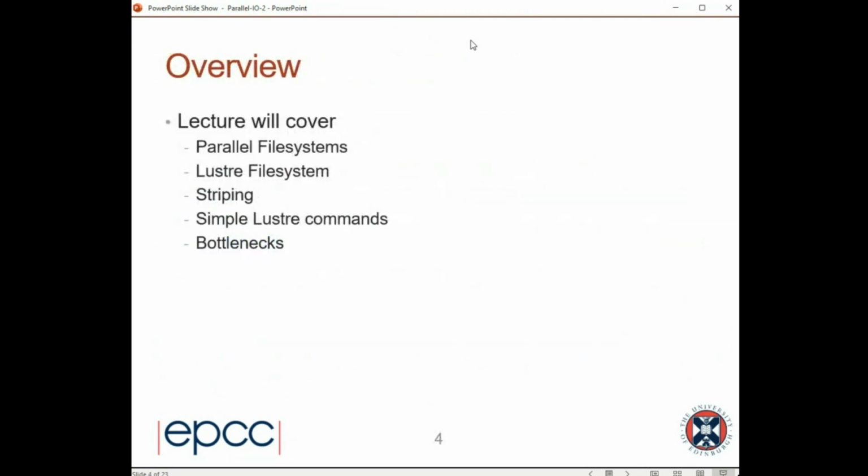So I'll cover parallel file systems in general, the Lustre file system, striping, which is the key concept in parallel I/O in Lustre. Other parallel file systems have similar concepts to striping. This is where you store a large file across multiple disks, but it's maybe not called striping. And some simple Lustre commands. I'll talk about what the bottlenecks are, and the purpose of running the benchmark is to try and investigate what the bottlenecks are. So the results you get will depend on your particular target system. But that's why I wrote the benchmark, was to try and understand how best to configure the file system, and how best to use the file system, how best to use MPI-IO and other libraries, but also to use it to investigate the various bottlenecks.